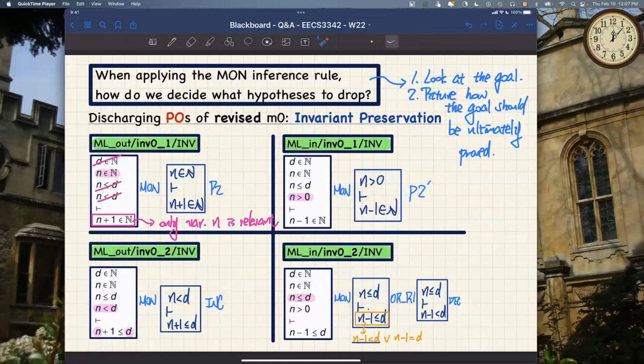And finally, very similar, you can see here, if you only follow rule number one, n minus 1 less than or equal to d over here. So both n and d should be kept. They are both relevant. So the only thing that's relevant would be just this one here, and less than or equal to d.